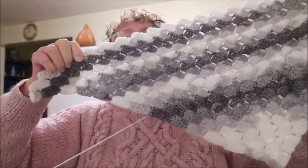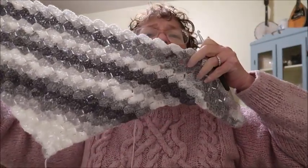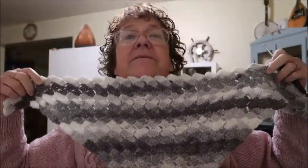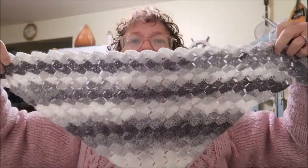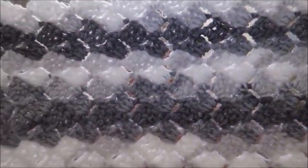But then I got to thinking, what if my brother gives me something? I don't want to look stupid. So I thought, with all the yarn I've got sitting over here and upstairs, I've got plenty. I can do something with it. So I am making a C2C afghan. I've got a ways to go before Christmas. No pressure. Yeah. But here's what it looks like.